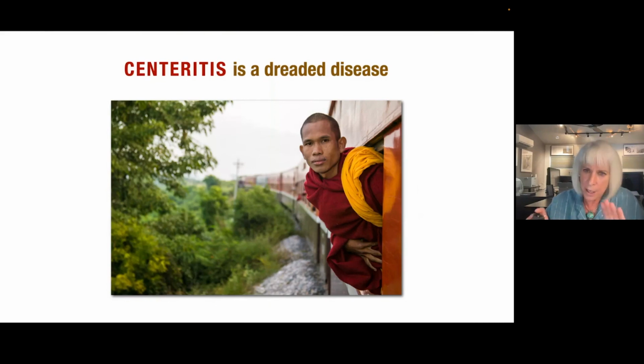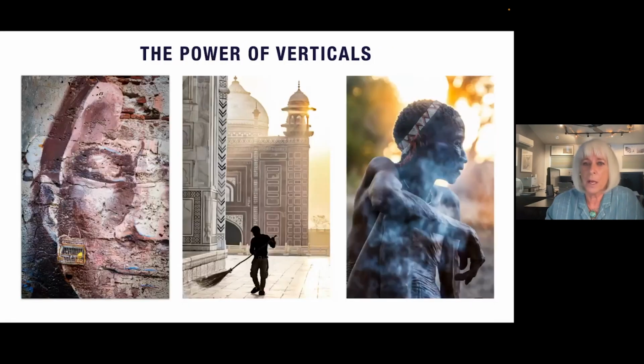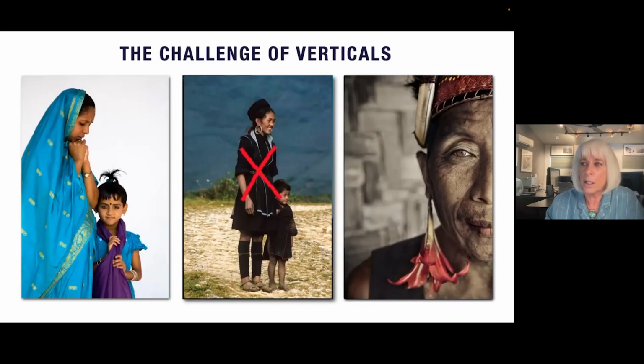And centeritis is a dreaded disease. I had it. Putting people in the middle of the picture is something I don't do, except I did early on. You can see in the middle picture, verticals, people tend to put people in the middle of a picture, and then there's nothing around them like that. But luckily, this was film, and all of a sudden I went, wait a minute, what am I photographing? What do I care about in this image? And I realized that I wanted to get closer.